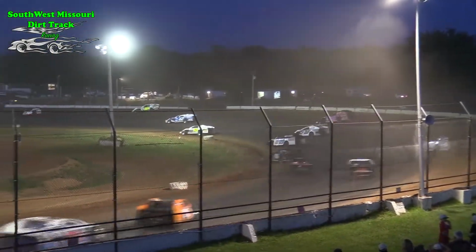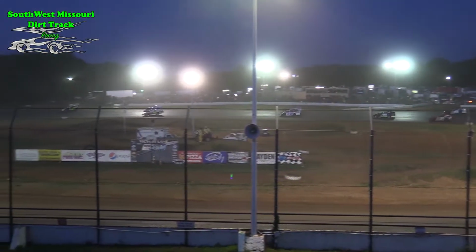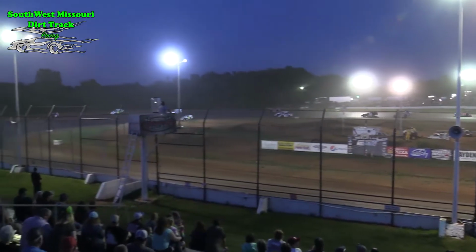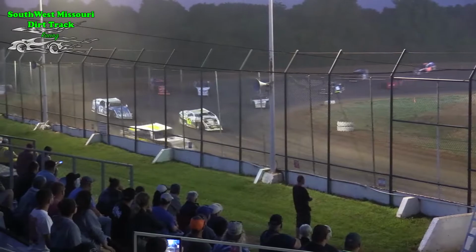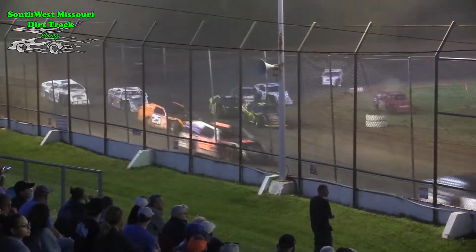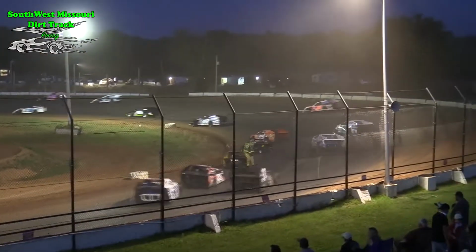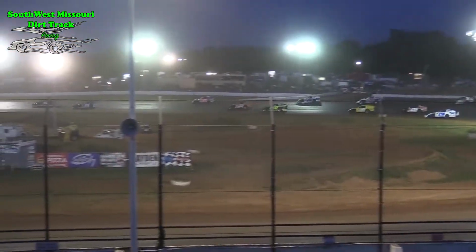Mike Mansker gets a little bit out of sorts, heads down towards the infield, stays on the racetrack, and we stay under the green flag. Ryan Gilmore working the top side of the speedway out in front. J.C. Morton, the 18, also working the top side of the speedway. The battle for third heating up. There goes the 7X machine through the infield. Back up on the racetrack he goes, kicks up a small dust storm. We stay under the green flag.